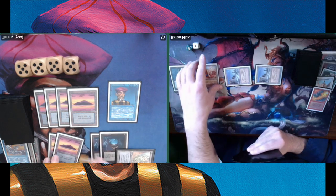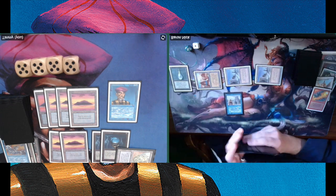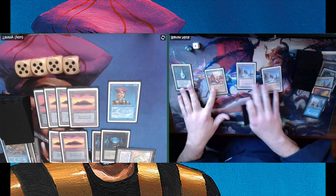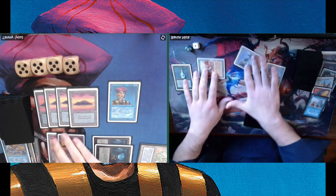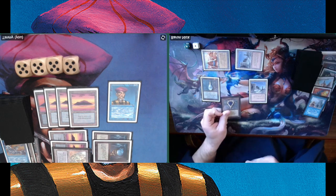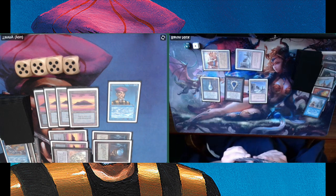So I'm tapping, passing turn, then I'm tapping. Oh, in response, he's tapping his city. Oh, that is what he's doing end step. So end step, he taps his City of Brass, playing an Ancestral Recall. And then I'm tapping down his City of Brass and his Plateau, so he's getting more damage. But he is finding some more mana sources.